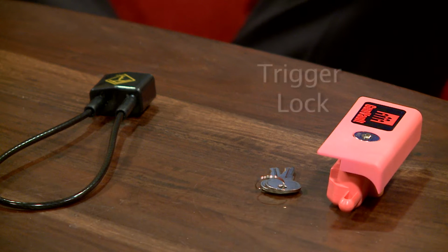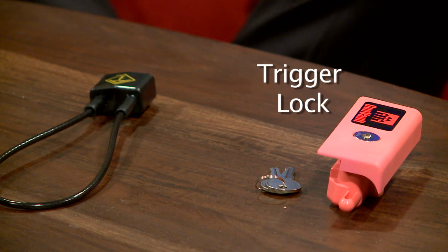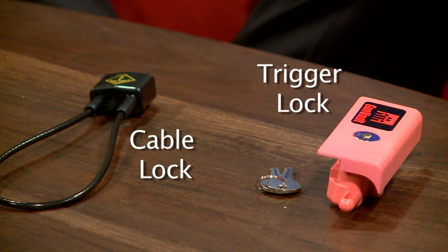I did. We have a lock here which is called a trigger lock. This particular one is for a shotgun that's got the chamber port on the side of the gun. And then we've also got a cable lock here which will work in just about any handgun. So those are good safety items to use on your firearm.